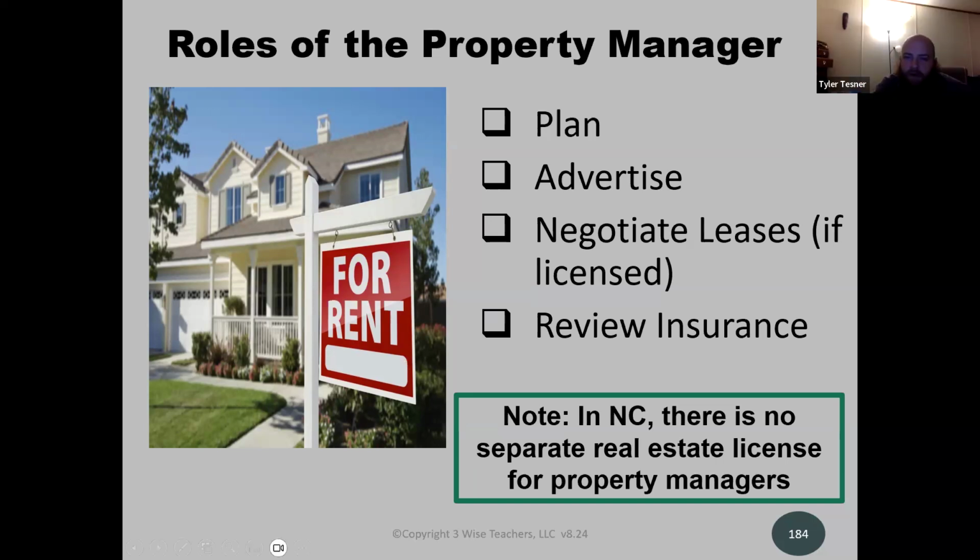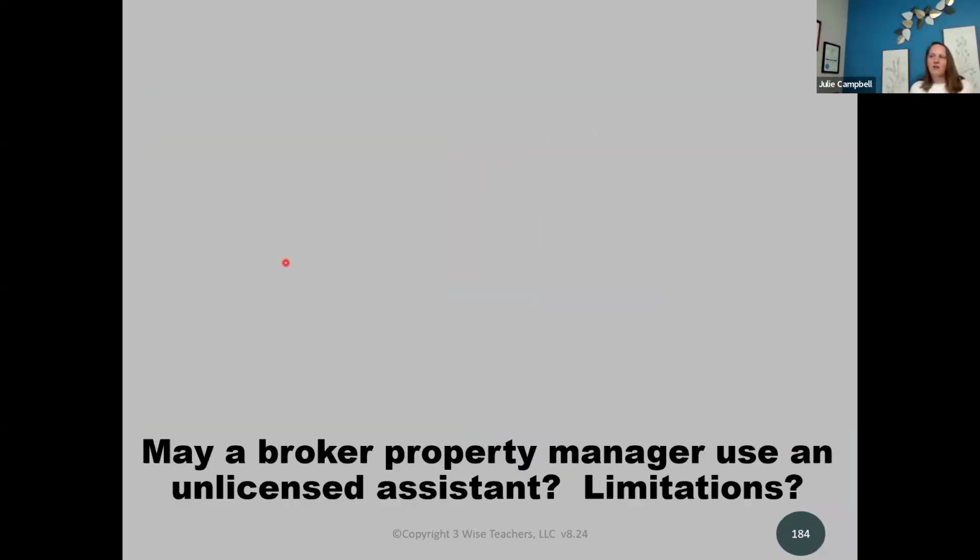On the advertised part, does that mean that the property manager has to have a firm license too? Yep. The property manager will have a firm license. They'll also have a broker in charge. The property manager is acting as the broker in charge in most cases. So yep, the firm's going to be licensed. Like we said, most property managers come with a whole bunch of unlicensed employees.